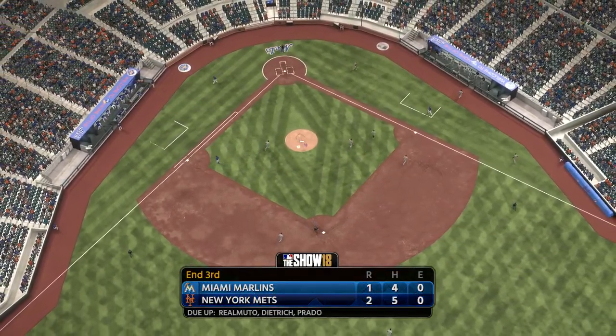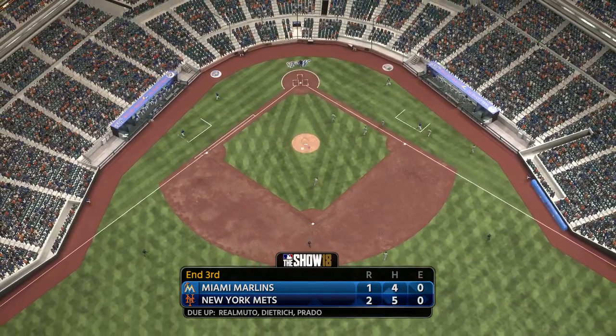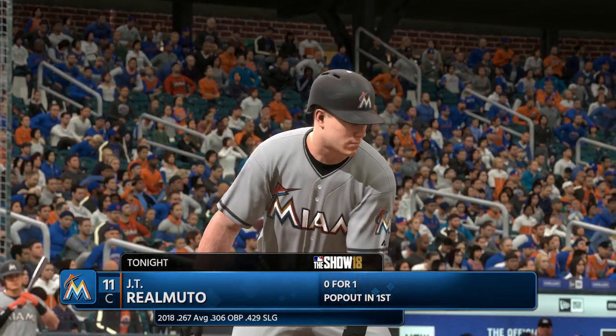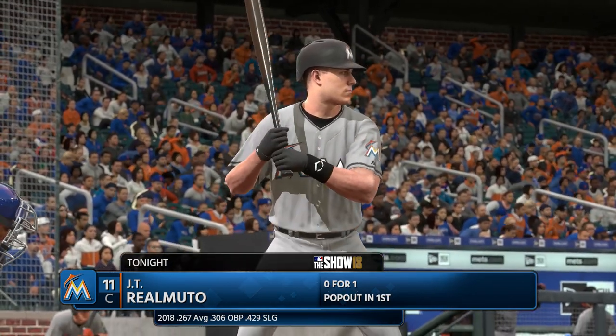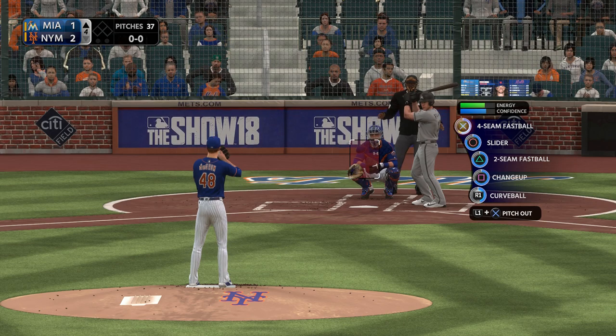That was ridiculous. 2-1. What the heck? At least run or do something, not just stand there. By the time he caught the ball, Reyes would have made it. Okay, that was a massive game glitch. Out in his first trip, JT Realmuto.